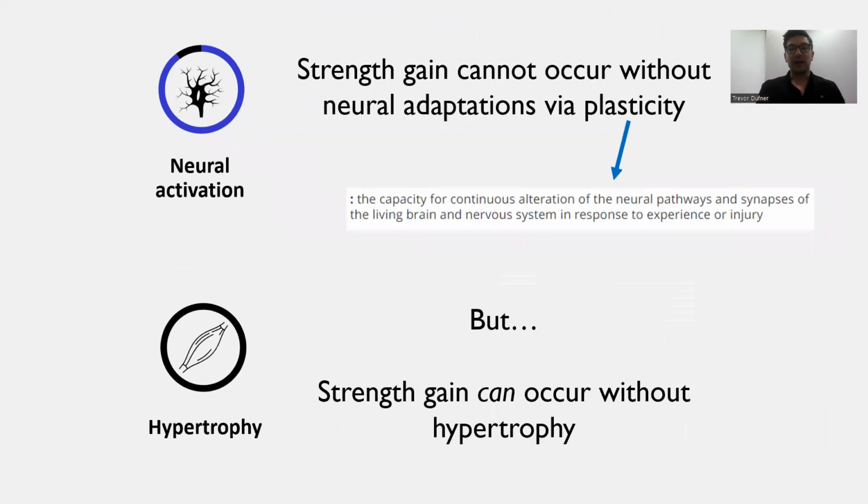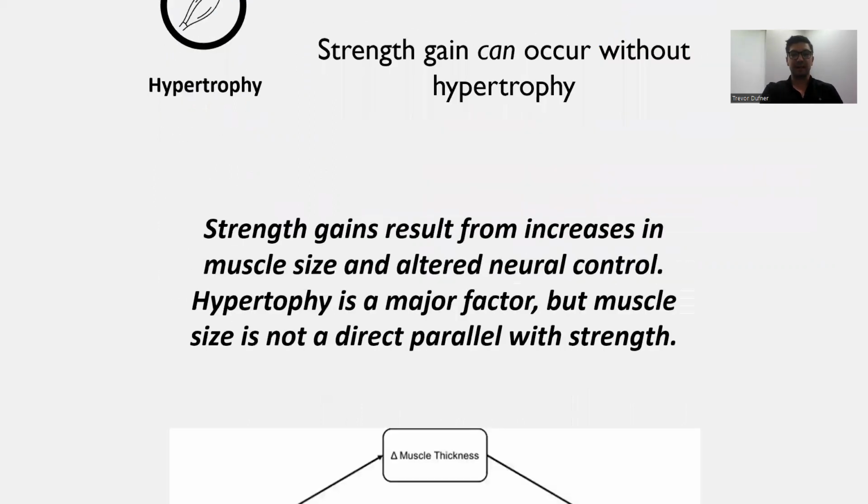So the strength gains that are occurring always occur with neural adaptations. There is always some sort of neural change occurring when you are increasing in strength. But especially in novice individuals, you can get strength adaptation without muscle growth or muscle hypertrophy. And we'll talk about that a little more in detail in a second here.